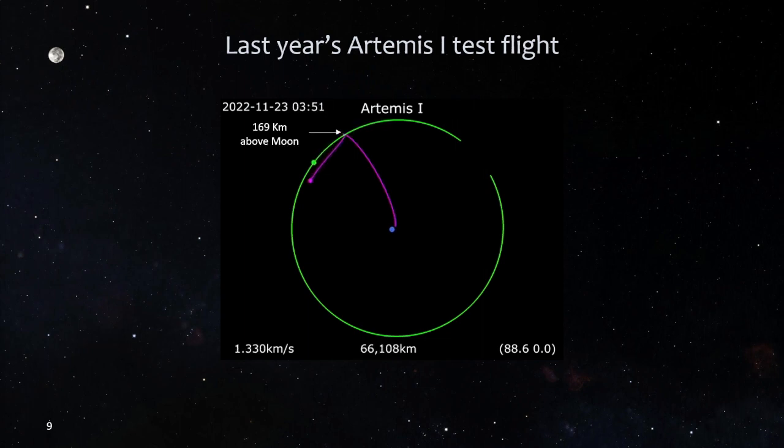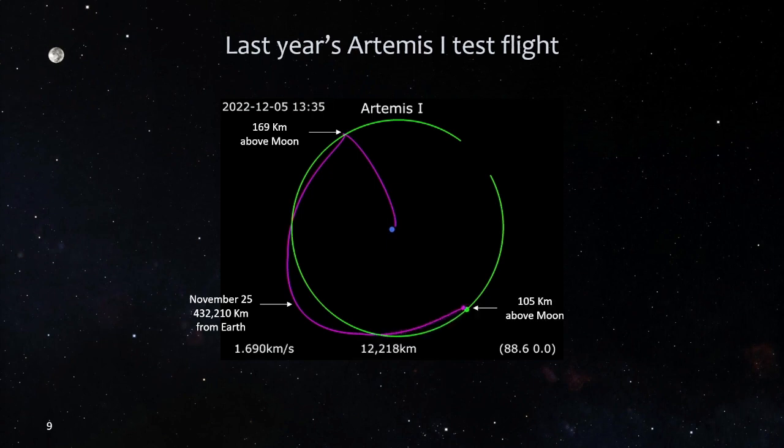Notice also that on Orion's second pass, it makes a clockwise orbit while the moon travels counterclockwise in its orbit around Earth. And because it loops around retrograde, it almost comes to a stop as you saw there, and then falls back down to Earth on a journey that takes about 5 days. Let's listen to the NASA announcers describe Orion's return.